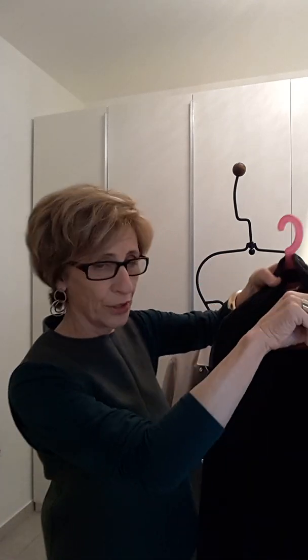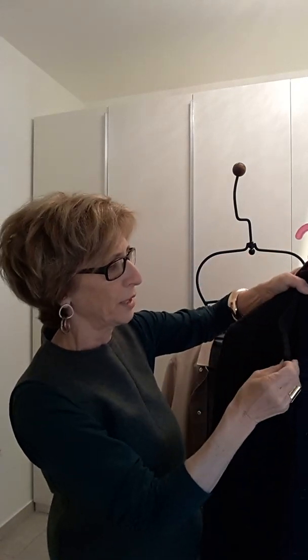And one of the things that you need to think about is whether or not a garment is looking tired and no longer doing you justice. So I rather fear that this coat is starting to look tired. I love it because it has all the elements that work for me.